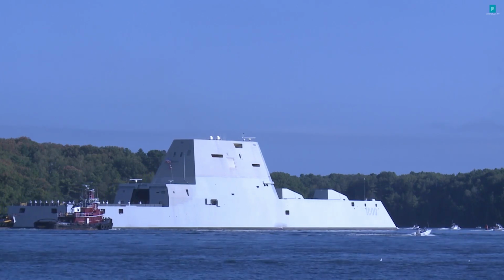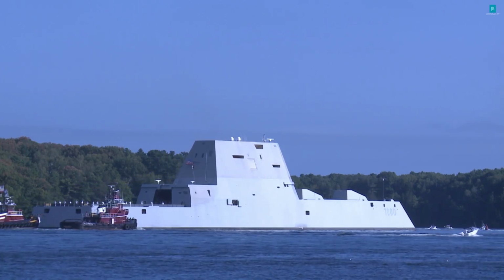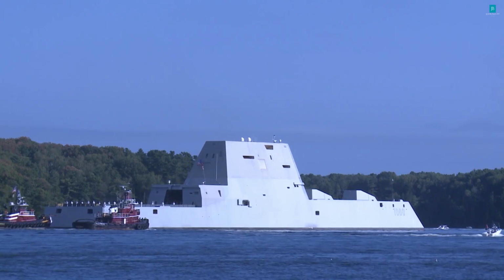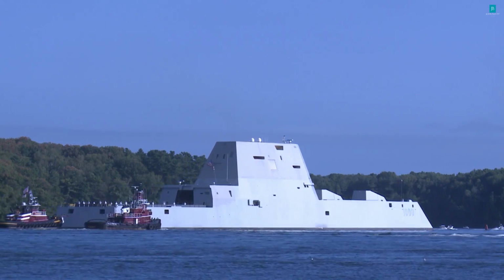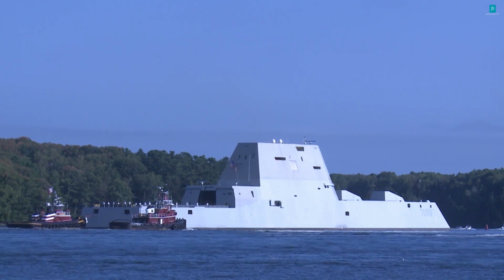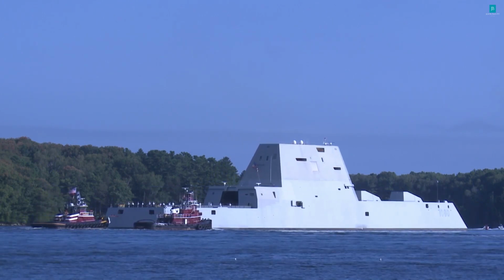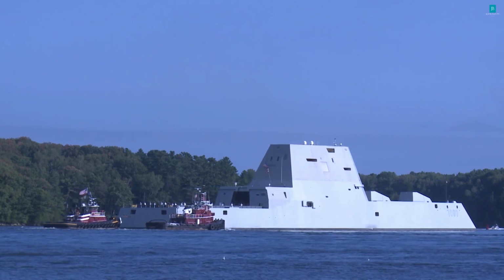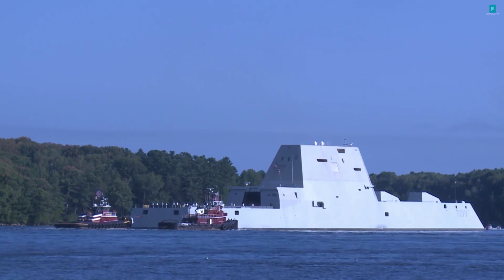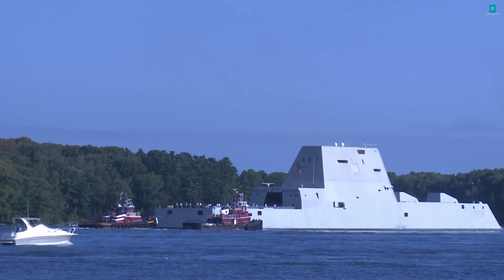In the 21st century, modern warfare is increasingly reliant on high technology, stealth capabilities, and automated weapon systems. Standing out among the most advanced military technologies today is the USS Zumwalt DDG-1000 destroyer, the pride of the United States Navy. It was designed not only to meet the demands of modern combat environments, but also to demonstrate America's maritime dominance for decades to come.